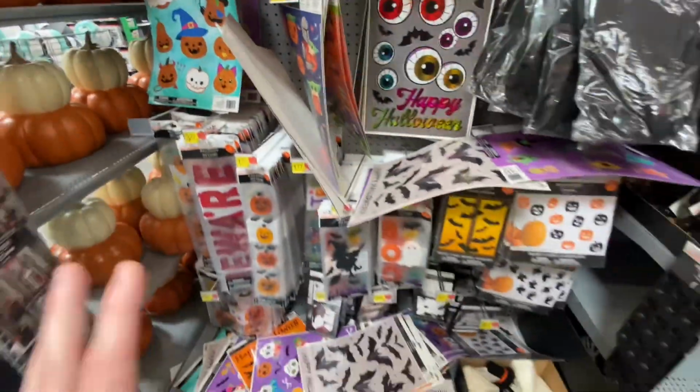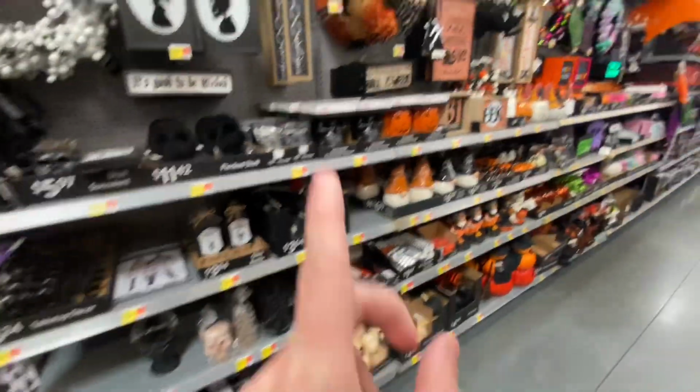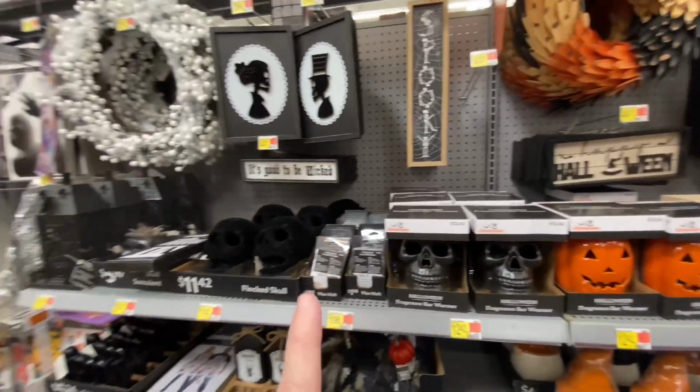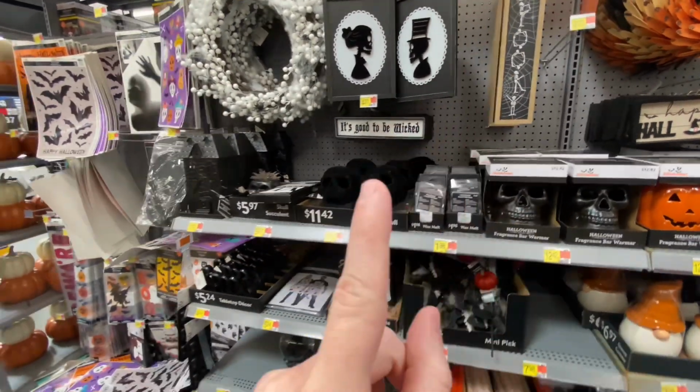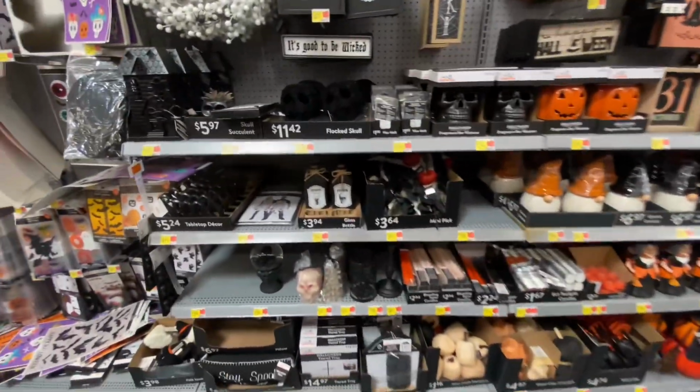This is the calm before the storm, just so you know. Here's a little hauntformer pro tip. Go to Walmart early if you want Halloween stuff from here, because one, it goes, and two, this whole place will get trashed within like not even a week.